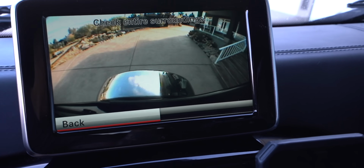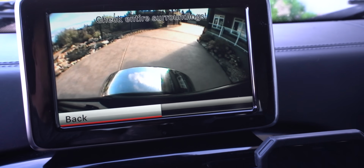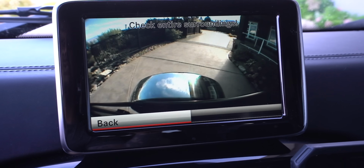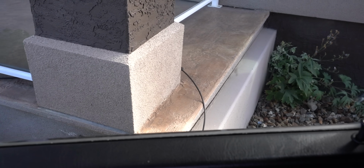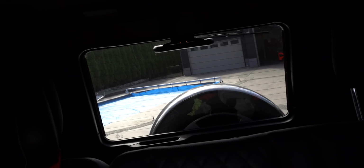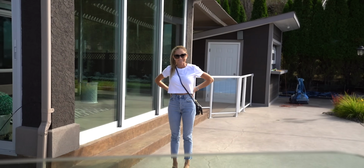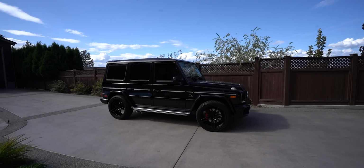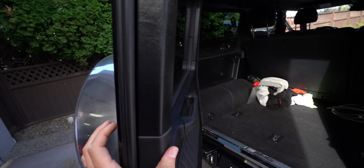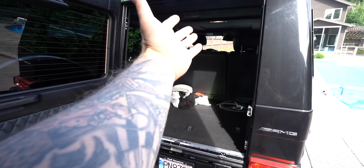By the way, I don't know how good I'm gonna be at backing this thing up in between the gate, but we're about to find out. Because if I hit something with this truck, it'll probably just plow right through it. Oh, it's close. It's close. The second hazard here in the backyard, if you haven't figured it out, is definitely that pool. We don't want to put a car or an SUV in a pool. Please don't do that. We'll be good. Today the AMG is going to play the role of our pickup truck.